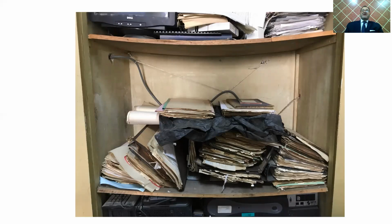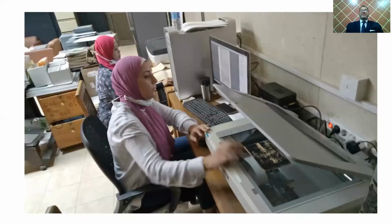The archive contains the letters, minutes of meetings of the Committee of Egyptology, the Permanent Committee right now, and the foreign missions, contracts, and many other important documents. This is the situation of the administration archive we had, which looked ugly, but with the help of the IFAO and the Flemish Institute, we succeeded to do scans and to make an inventory and classification of all that we have.